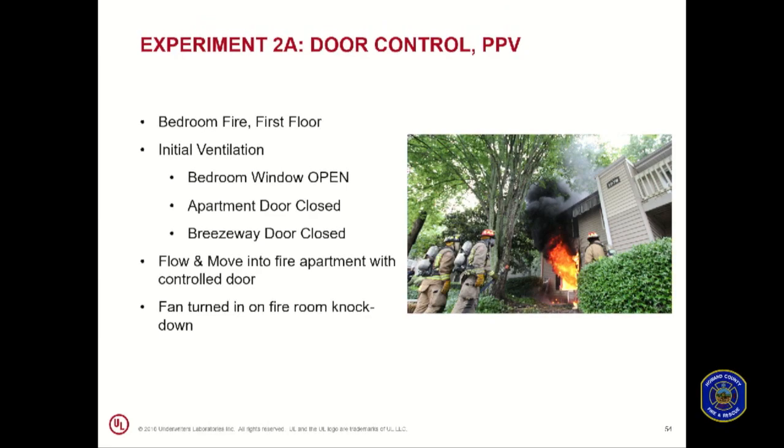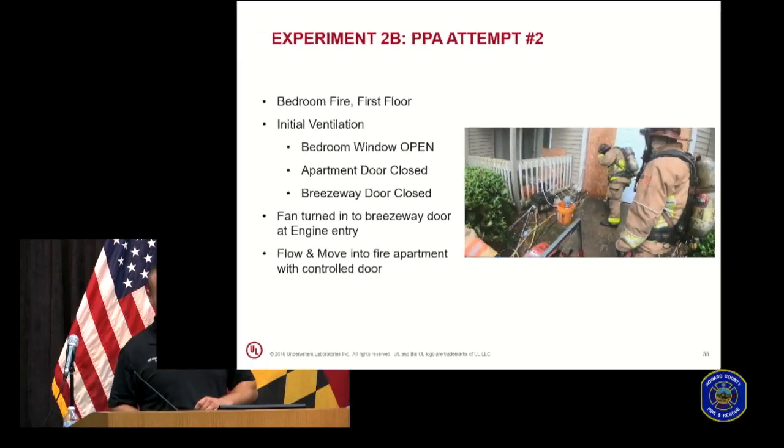In this case, we're looking again at door control to protect the stair. So the suppression crew is going to make entry. As soon as they clear that threshold, the control firefighter is going to close the door as best they can. And then once fire's knocked down, we're now studying PPV, so that's the fan after knockdown. Versus 2B, which is PPA.